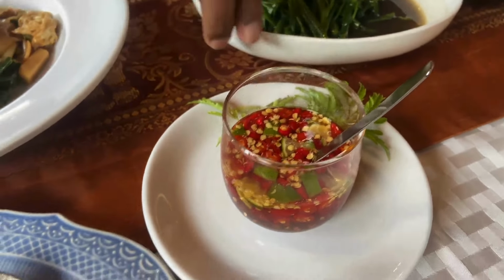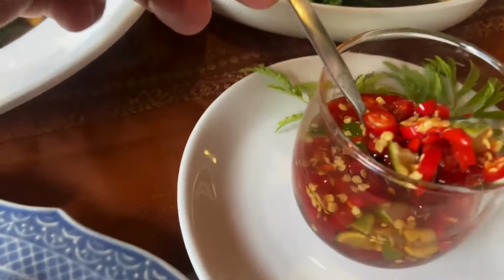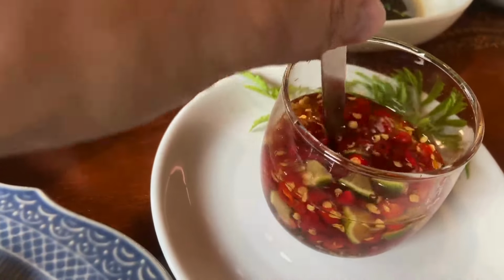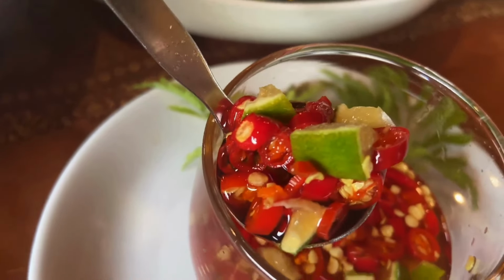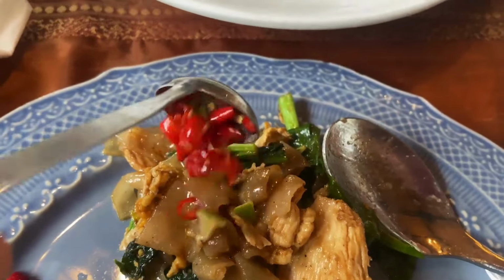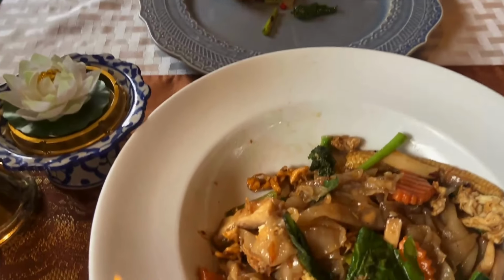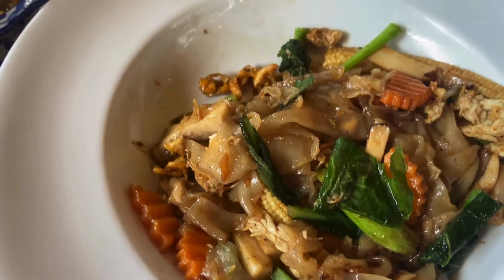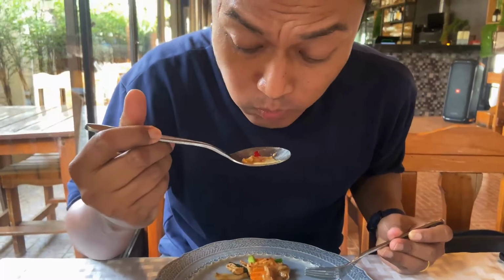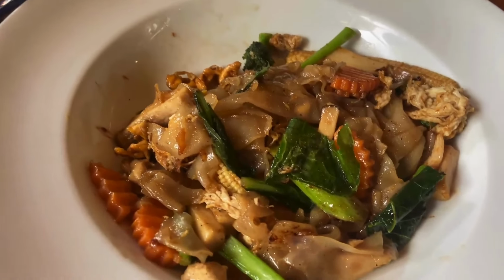And if you're the kind of person that wants a little extra flavor, you can add this and ask them for the chili. Yes, chilies and some sauce in here, fish sauce, different things to put in there to add on top of your dishes. It makes it extra spicy if you like that. So this stir-fried chicken and noodle dish is really good because it has a lot of flavor, and the wok hei, which is the smoky taste to the dish from the wok.